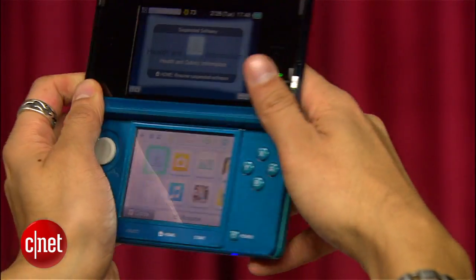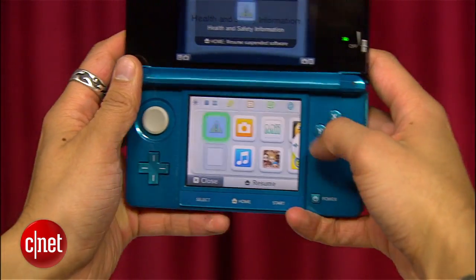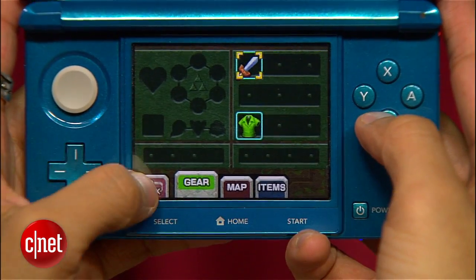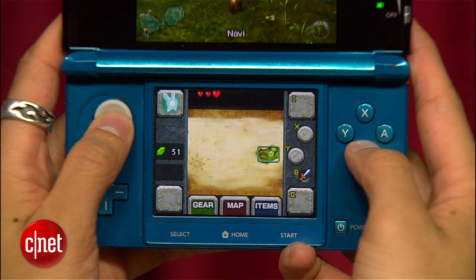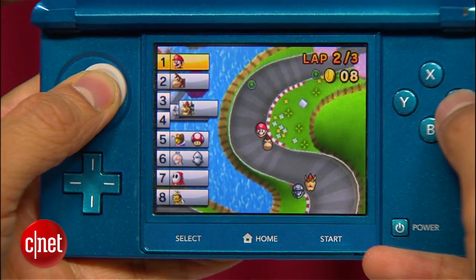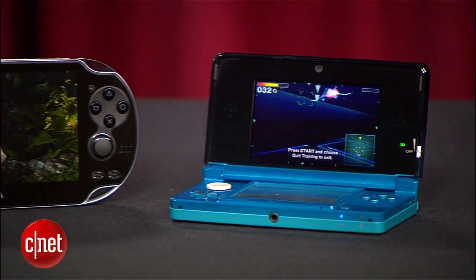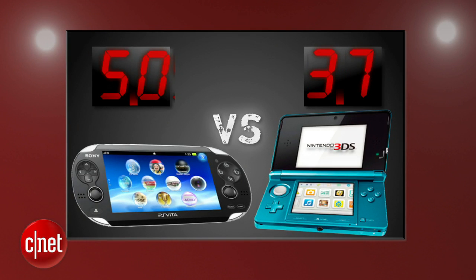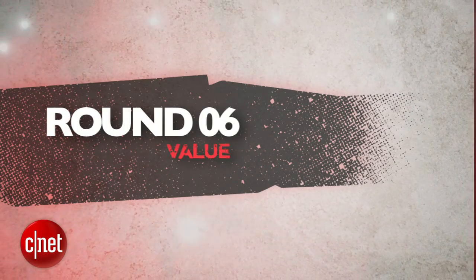Now Nintendo has always been known for its stellar battery life, but that's not the case with the 3DS. Its 3 to 5 hour battery life for gaming is the lowest of any recent Nintendo handheld, and it's really a disappointment. Plus, its graphics are better than previous generations, but when you stack it up to what the Vita can do, it's no contest. The PS Vita continues to dominate with a perfect 5, and the 3DS gets a 3.7. Nintendo needs a miracle, and the final round that decides it all is value.